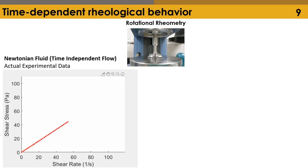So I wanted to talk briefly about what happens when we actually shear a material under shear conditions like flow rheology. Okay? So this is a Newtonian fluid, and it's actual experimental data that I'm plotting here. A Newtonian fluid has a linear shear stress versus shear rate behavior. And as you increase the shear rate, the shear stress simply increases linearly. And when you decrease the shear rate in cycles, it decreases linearly and has no hysteresis. So the fact that the increasing shear rate and decreasing shear rate behavior is exactly the same makes it not only Newtonian but also time independent.